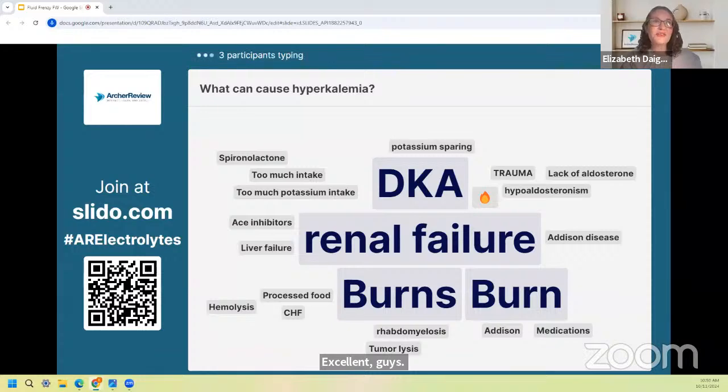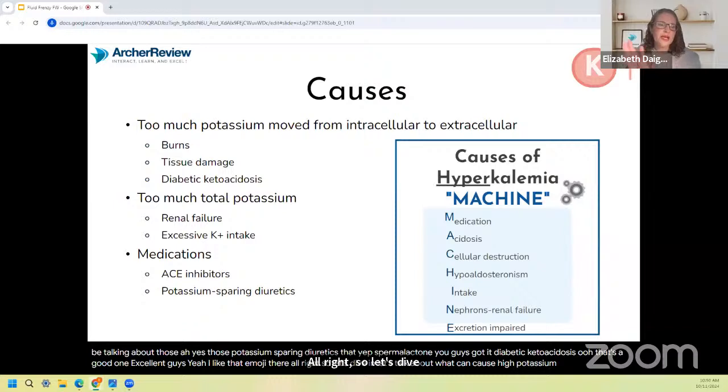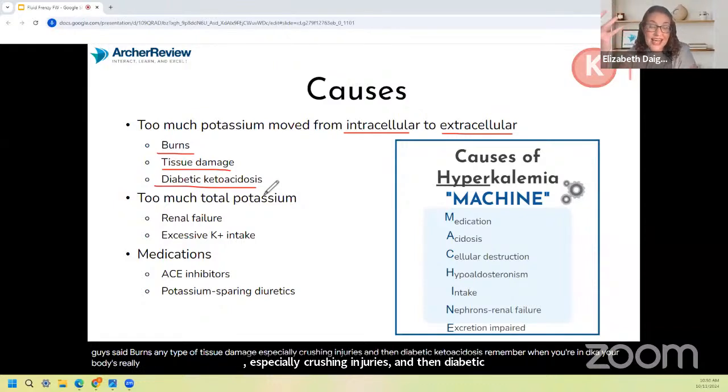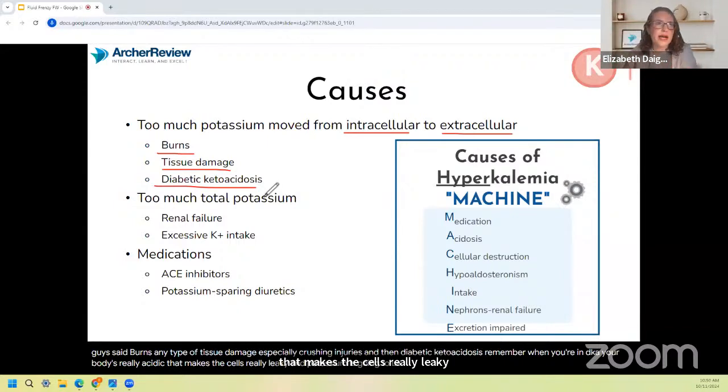All right, so let's dive in. Let's talk about what can cause high potassium. Now, there are a lot of causes. Certainly, if too much potassium is moved from inside of the cell to the outside of the cell, potassium is going to be high. So like you guys said, burns, any type of tissue damage, especially crushing injuries, and then diabetic ketoacidosis. Remember, when you're in DKA, your body's really acidic. That makes the cells really leaky, and potassium is going to leak out of the body.